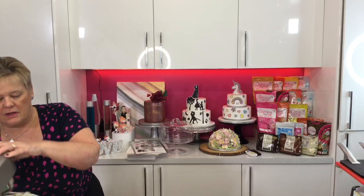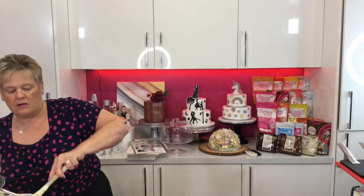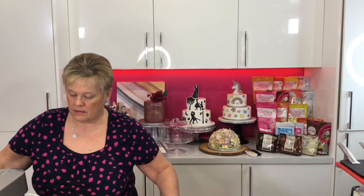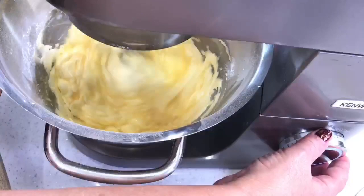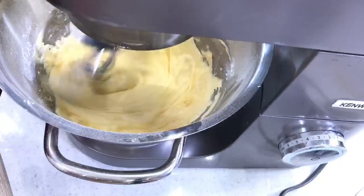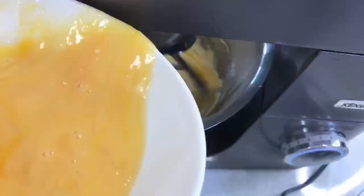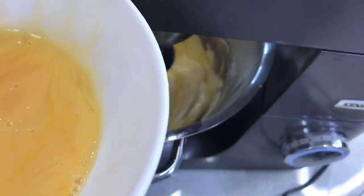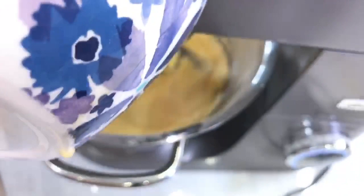Now I add the eggs little bit by bit. Now don't worry if it looks like it's going to start to curdle. I just wait till all the eggs are added, then I put a tablespoon full of the self-raising flour in, and that just helps it along until I decide to put all the flour in.